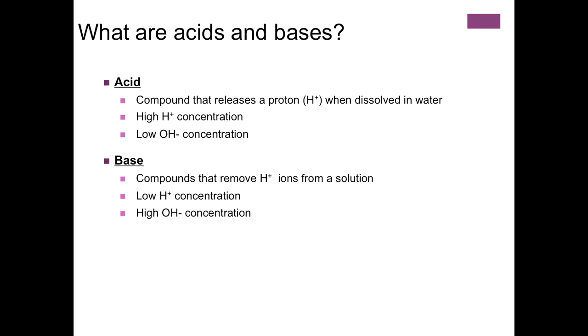All right, now we're going to change direction a little bit, but still related, and we're going to talk about acids and bases. Acids and bases are very important to digestion. I mean, in all body systems for the most part, but digestion especially because of the juices within our stomach, which are super, super acidic.